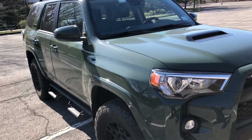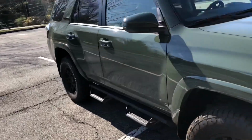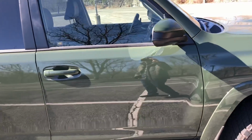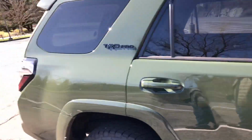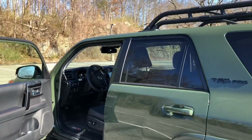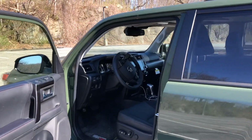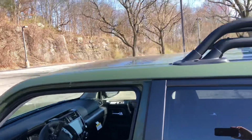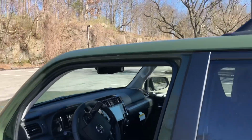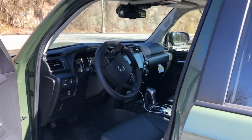And then once we get inside, there's, again, some additional differences. There's the push to start, as opposed to a key. There's a significantly nicer navigation system. Let's walk around and get inside. Walking around to get inside, one thing I forgot to mention on the outside is that it's got a sunroof. That is something my 2016 did not have. It wasn't even an option.